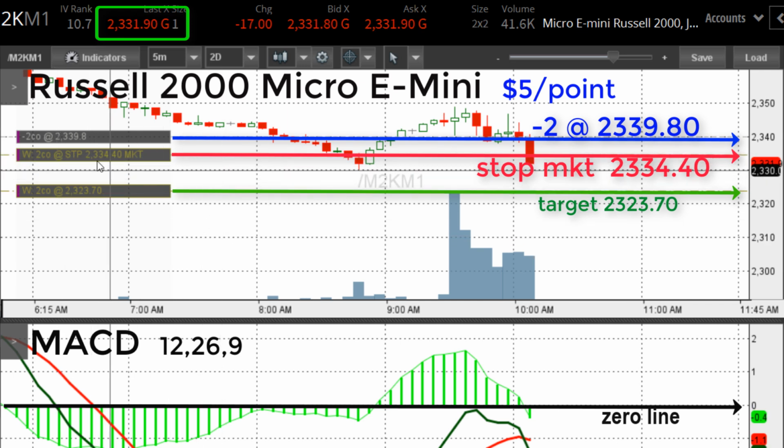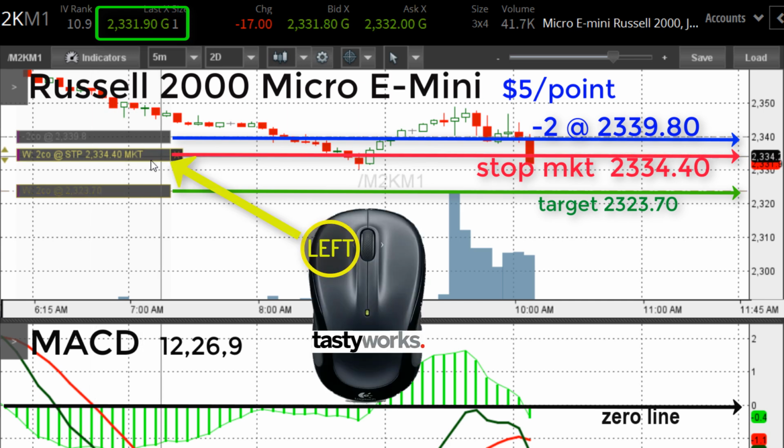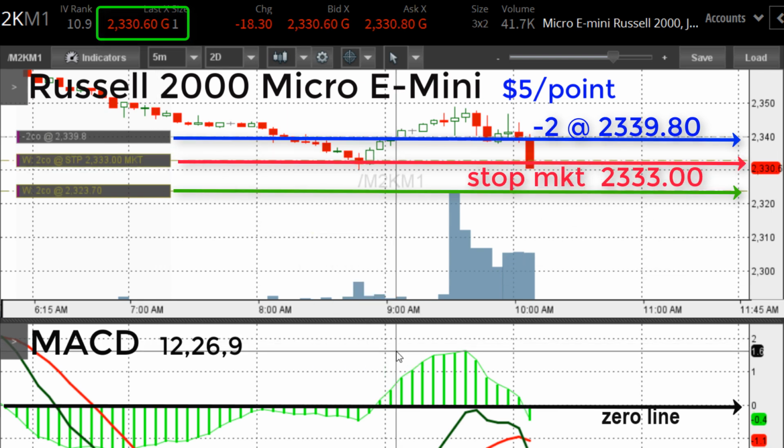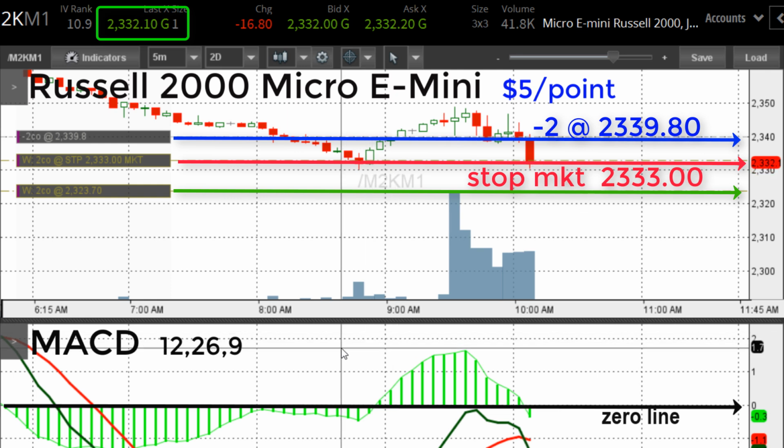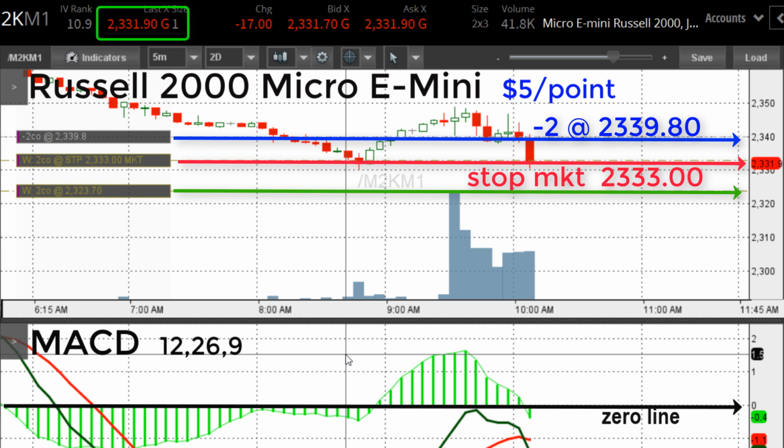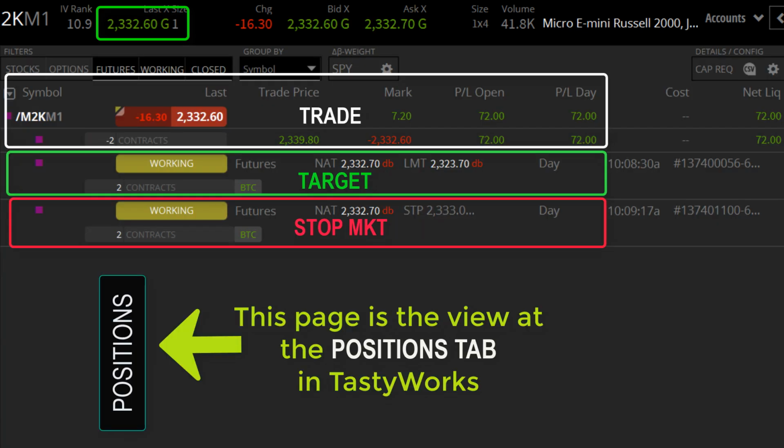And I decided I'm going to move my stop loss order, my stop market order. I'm going to move it again. This time I'm going to go down to 2333, and I'm trading about 2.5 points below that now. So it's pretty close. I may get stopped out on this, but it's early in the day and the market hasn't really established any super strong tendency one way or the other yet.